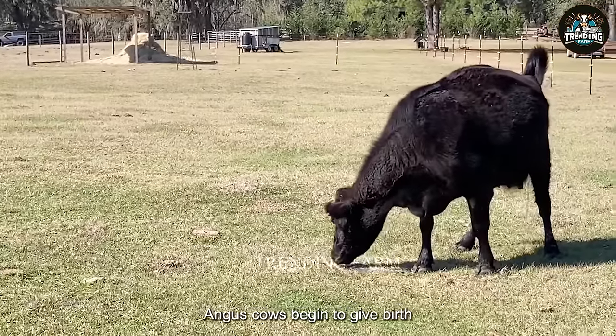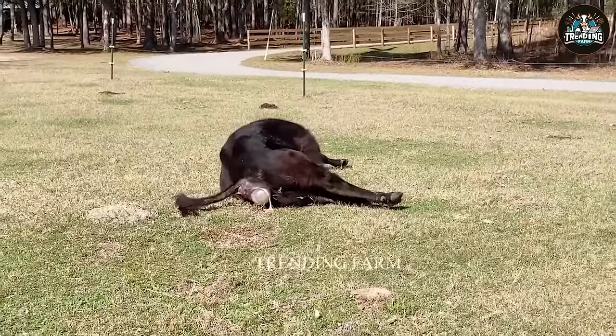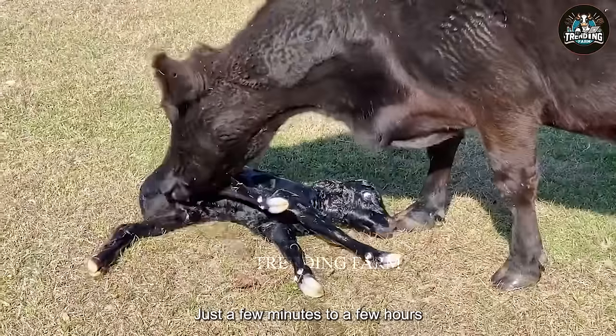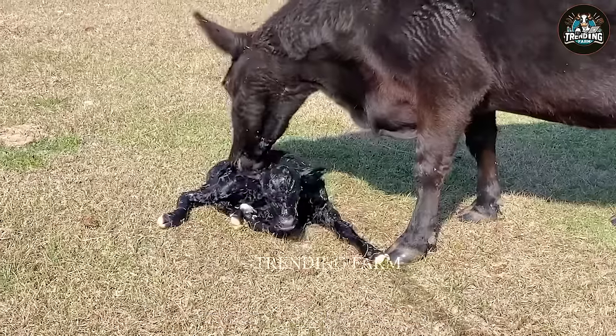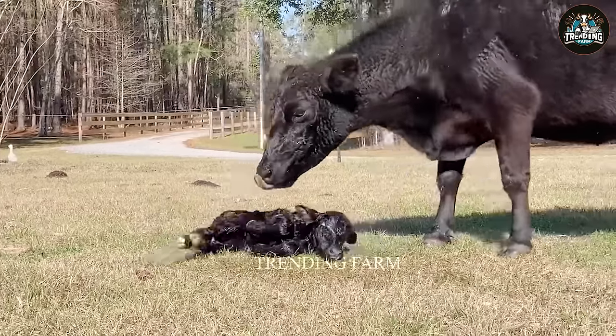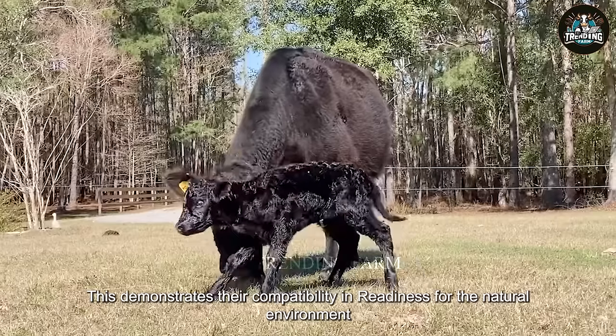After about 9 to 10 months, Angus cows begin to give birth. Newborn Angus calves can stand up on their own after just a few minutes to a few hours. This demonstrates their compatibility and readiness for the natural environment.